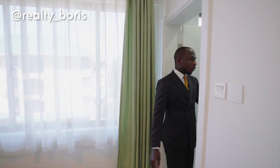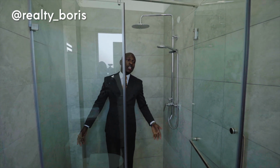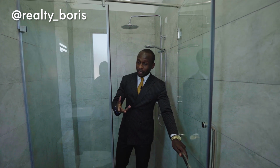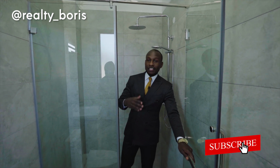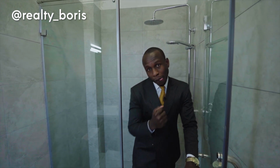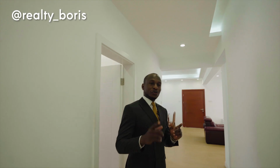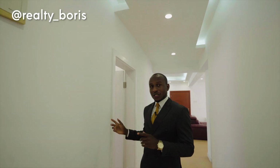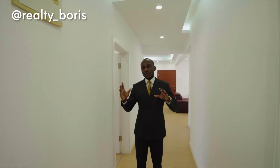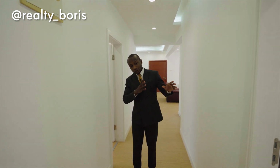Inside here is your cloakroom. Very spacious, very spacious. It fits one person. It could be the visitor's bedroom, could be the boys, could be the girls. It depends with how you want to organize your house, with a single vanity over there. So let's go to the second bedroom. Now, before we go to the second bedroom, the first bedroom has got similarities with the third bedroom. The third bedroom is a bit small. But I'll show you the second bedroom.